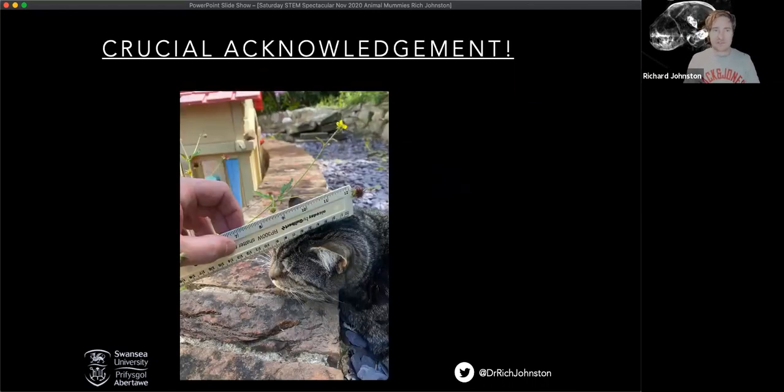At this point, it's crucial to acknowledge my cat, who was very, very helpful when we were analyzing mummified cat skulls. So I could quickly measure her head and compare it to the mummified cat that we were looking at. And it turns out that it was a kitten. It was a lot smaller than my cat.